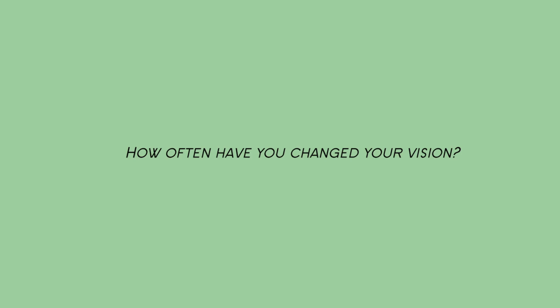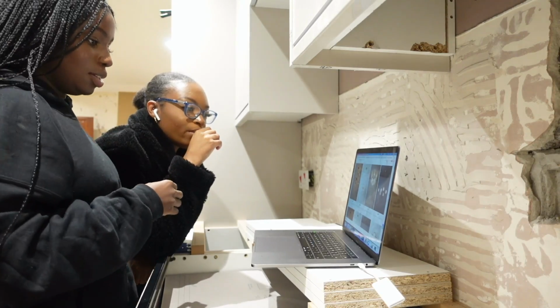How often have you changed your vision? Having an interior designer has really helped me out. It's definitely a luxury, but it's something that I am so happy I have because I don't know how to put things together. I know what I like, but I don't know how to put them together in a way that makes sense. Shout out to my interior designer, Aurelie Chamo. Like, she is the best.